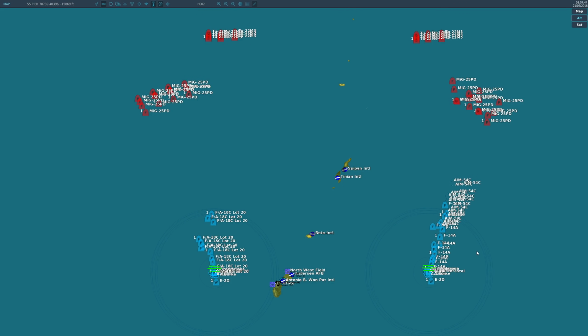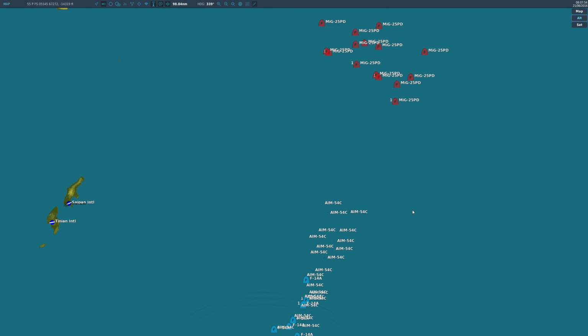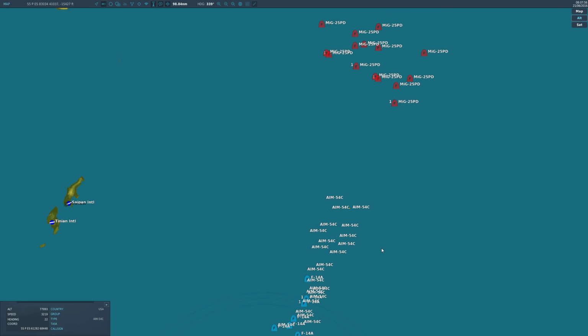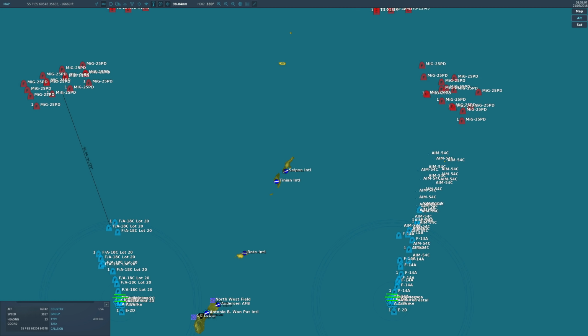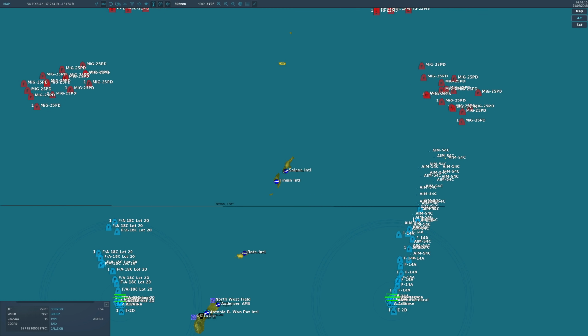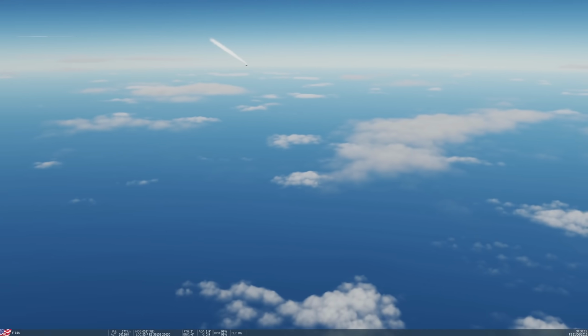Now look at the difference. It's going to be a long time before the Hornets get to fire their AMRAAM Charlie 5s. It's going to make a huge difference. How effective these long-range fire missiles are going to be, I'm not sure. But look, maybe 20 Phoenixes out already. Also, look how quick the Tomcats have got. Now the TF-30s have spun up. Look at that. They're 10 miles ahead. Look at the speed of these top ones.